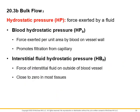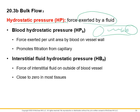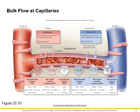We're going to look at the image and talk about hydrostatic pressure, but that's the force exerted by the fluid. So in your blood vessel, we have blood, and blood is mostly water, right? So we have pressure pushing on the inside of the blood vessel. And then out here, we have interstitial fluid, and that fluid is pressing back on the blood vessel.